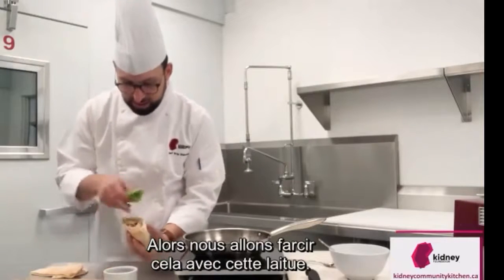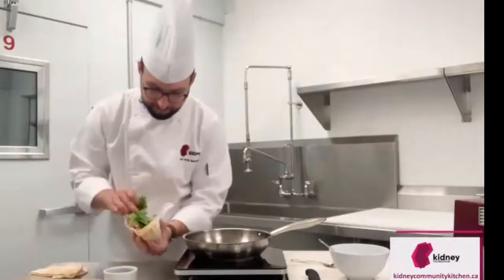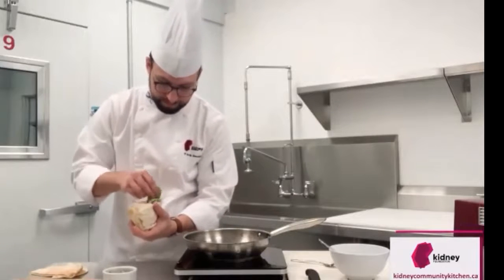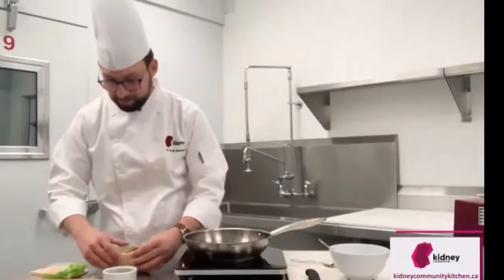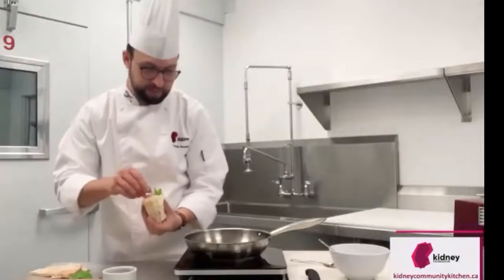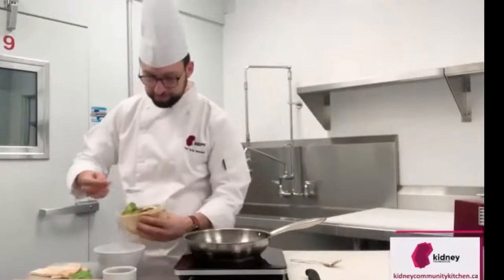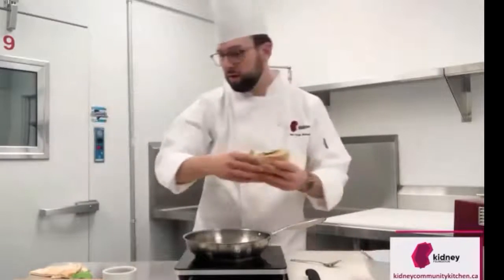So then what you want to do is just stuff this, okay? With this lettuce. Get some red onions in there, sliced red onions. Okay, and you can add sliced cucumbers, you can add really anything to it. Okay. Then drizzle of aioli that we made. So you just want to add that to that. And there we go.